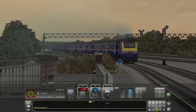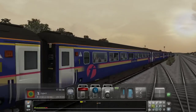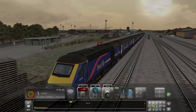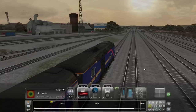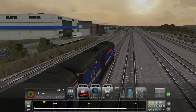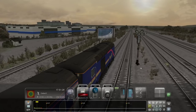There's another HST coming in. It's interesting, we've got so many different livery varieties on this one scenario. Get back to this side. So, 26 and a half miles to go before we hit Oxford.